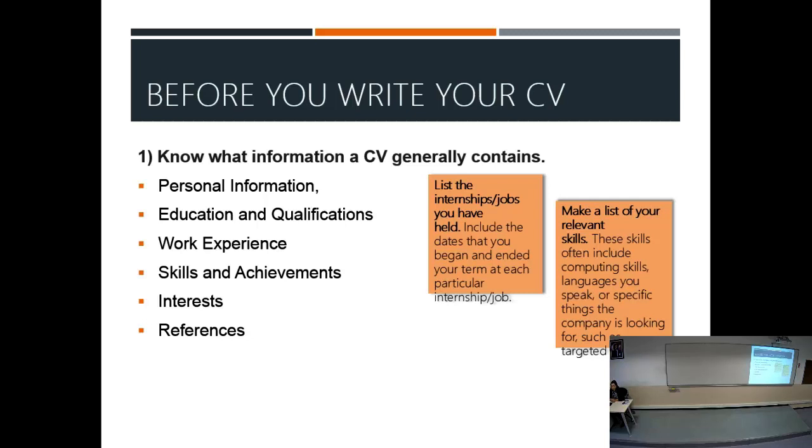Also, the interests are important to include in a CV. So brainstorm your hobbies and interests, because unique interests or hobbies will make you stand out. But make sure that when you are writing about your interests, they are relevant to the job that you are applying for. And also, including references is an important section before you write your CV. So make sure that you have at least two references, and before writing them on your CV, make sure to get permission from the people that you are going to write.